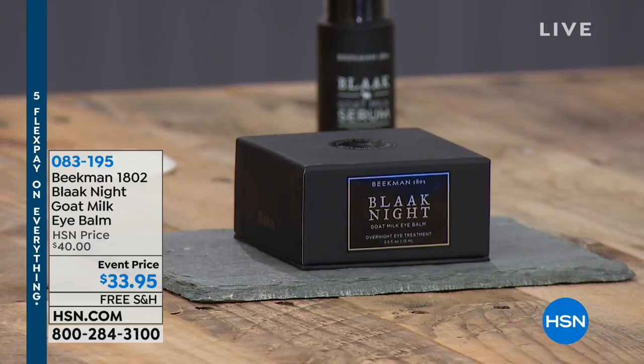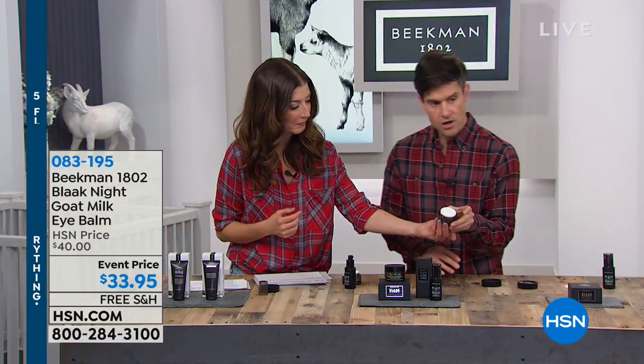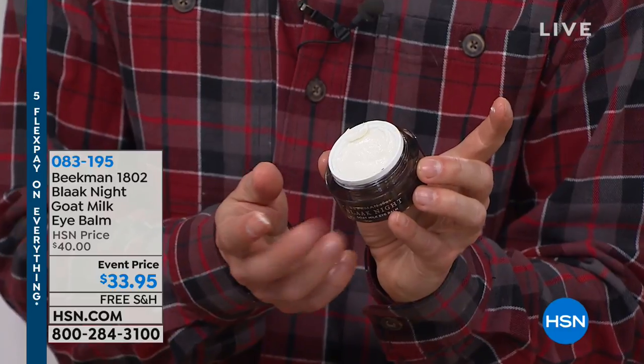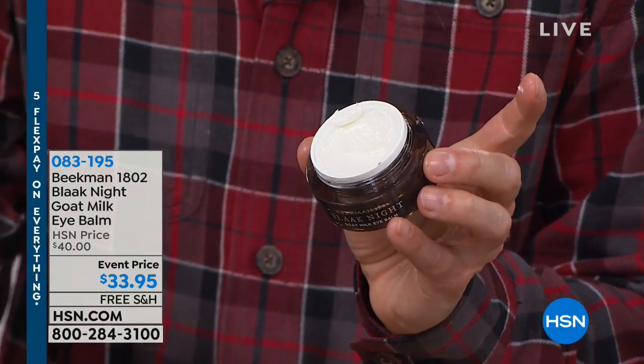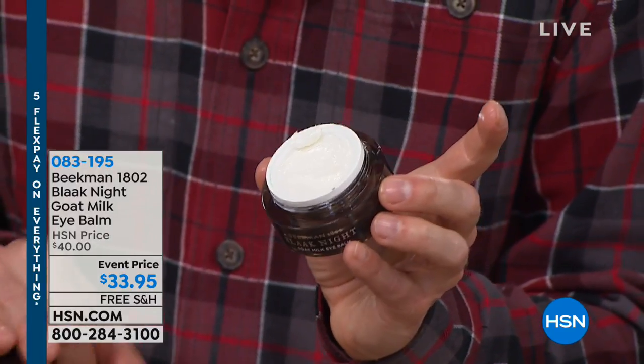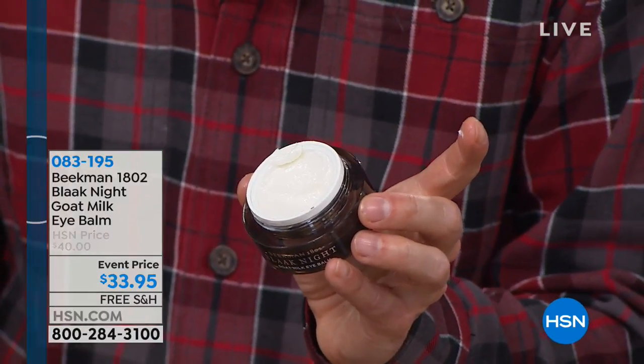And the eye balm, that's a lot of product, by the way. Let's show that to everybody. Every one of these jars is going to go a long way. The eye balm will last you about 2 months. So if you're getting this on auto ship, sign up for the 60-day period. The facial repair cream and the serum, that's about a 30-day supply. So you want to get that on a 30-day auto ship.